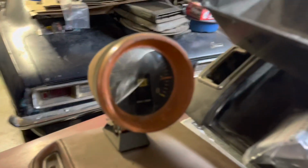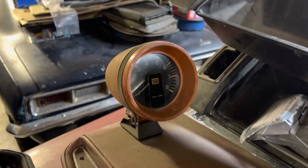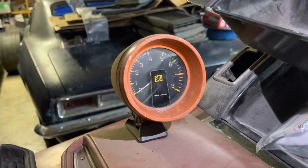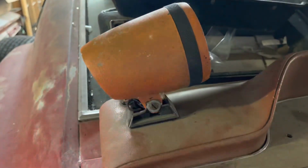This one's cool though. It has an old Stewart Warner gauge. Really? Are we not gonna be in focus tonight? That's how you feel? Let me see. Blackout. So yeah, period correct. It's gotta be like 70s, 80s. It's really cool though. Has all the wire and everything, so probably keep that for one of my builds.